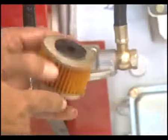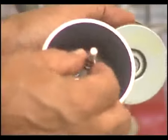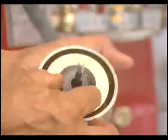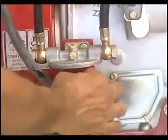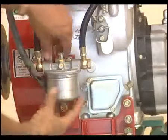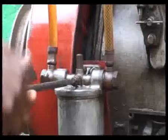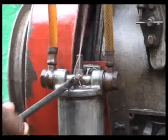The filter element should be replaced in the correct manner. Check that the spring is placed properly. The filter element must be inserted in the right fashion with the black disc on top. While tightening the filter body, ensure that the O-ring is not damaged and is placed properly. To do this, slightly rotate the bowl to ensure proper seating and finally tighten the nut. To remove airlock in the fuel system, unscrew the air bleeding screw till you get a continuous flow of diesel.